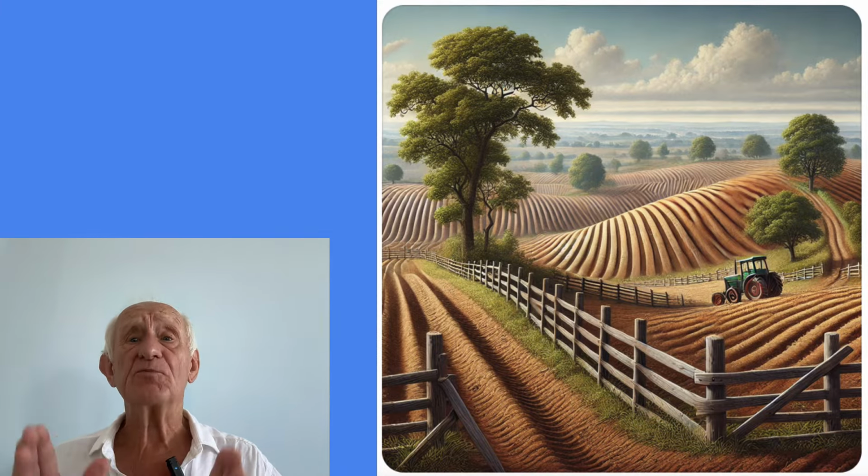Ride to higher productivity. How one man's innovation provided the missing link for the 20th century agricultural revolution.